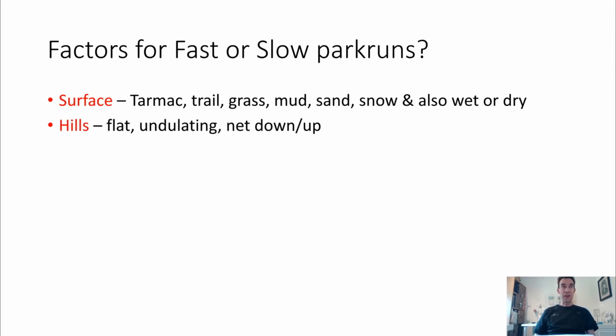Another hugely important factor is how hilly it is. Obviously, a flat course is generally going to be the fastest unless it's very windy. An undulating one may give you a bit of help on the downhills, but one that finishes far higher than it starts also will be very difficult.